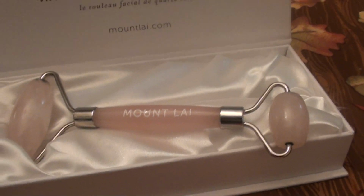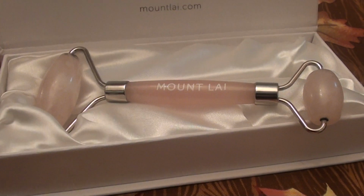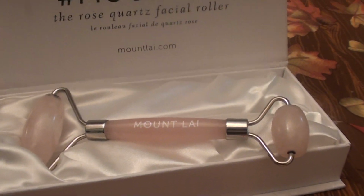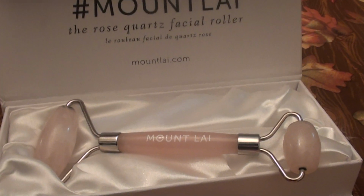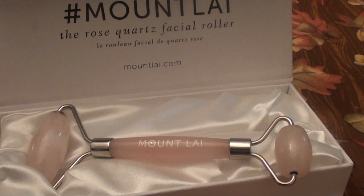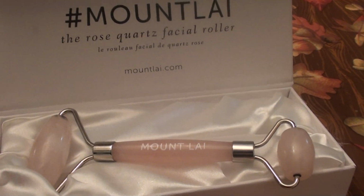But anyhow, chasing the money and the bucks. What I'm saying is they will tell you that these do miracles for the skin. They're uplifting, they're this, that. And a lot of people claim wrinkle removal and things like that. Now, I don't have wrinkles, so I can't tell you whether it does or doesn't work for wrinkles.